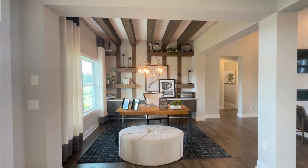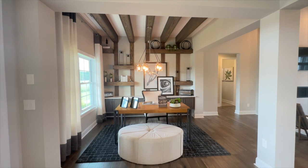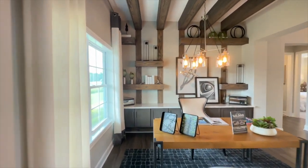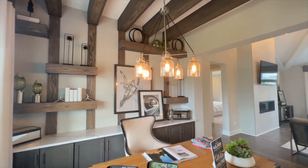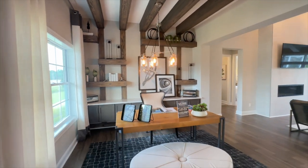Now, I absolutely love the office the way it is. I'm a rustic type of girl, so the beams that cascade down the walls and the open concept shelving, the decor, all of that speaks to my heart. But as I'm looking at the office, I think the only thing that it's missing is walls.